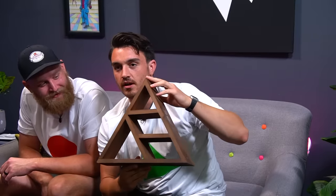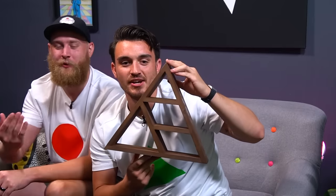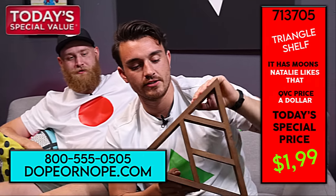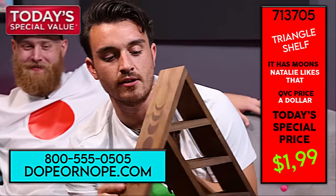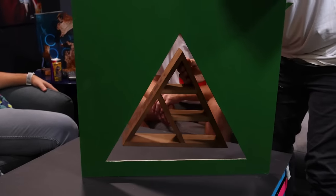This is great for trinkets and all sorts of herbs. And hold on, throw the QVC music, throw the QVC ad here. You're really gonna wanna get your hands on this. The finish is nice, there's several lacquers on it. The sand is down. So we're gonna see if it's gonna fit through my triangle. That looks like it's gonna fit. Bring it on over, Cap. Push it through.